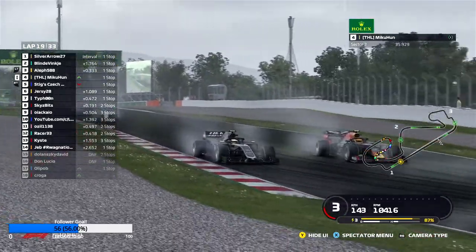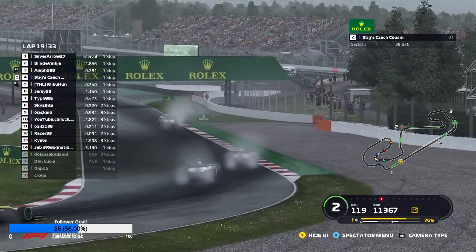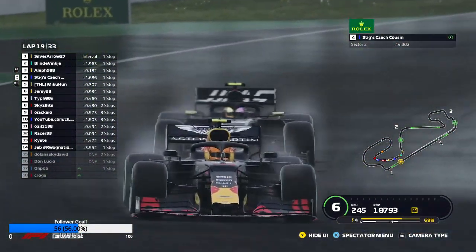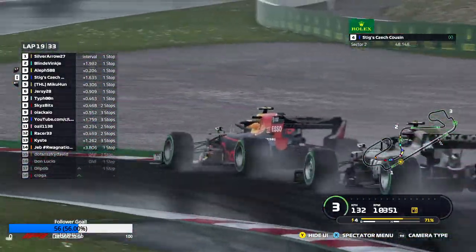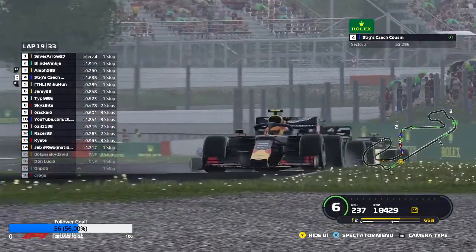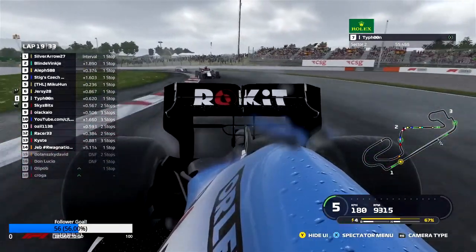Mika Hoon is moving ahead of the Red Bull of Stig now. It is Stig and Mika Hoon wheel to wheel as we come down into that left-hander. It's that long left turn now. Stig is currently sitting in fourth with Mika Hoon in fifth, Jersey in sixth, and Typhoon all the way back in seventh.